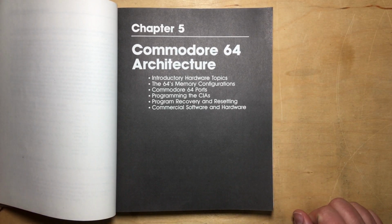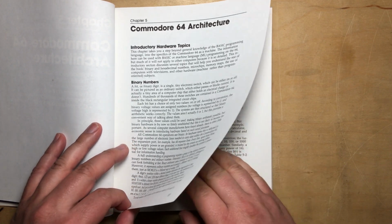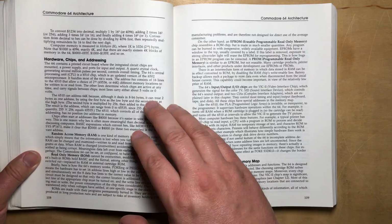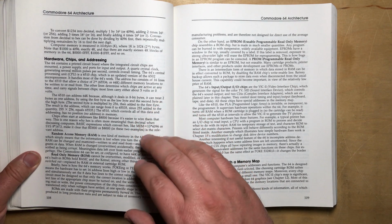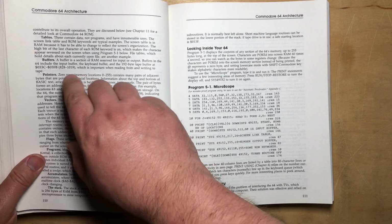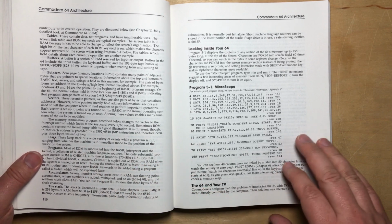Chapter 5, Commodore 64 Architecture. So it starts off with a description of binary and hexadecimal, a nice high-level description of how hardware works, how addressing works. It's not very complicated, and he describes it very well. And a bunch of these words like tables, buffers, pointers, vectors, good definitions of them here.